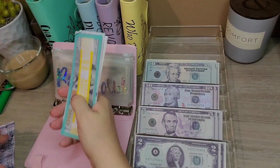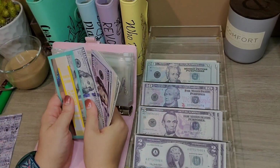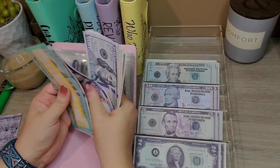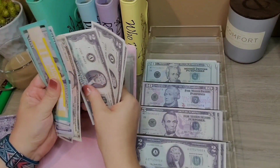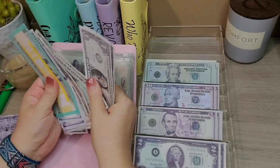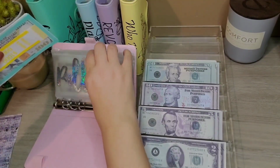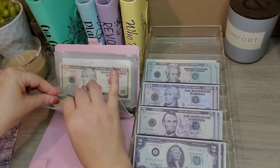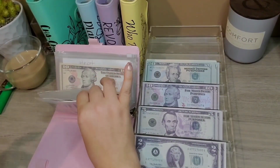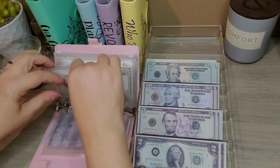So we have 1,000, 100, 200, 300, 50, 400, 20, 35, 37, 39, 40, 41, 42. $1,442. Which is perfect. What we're supposed to have.